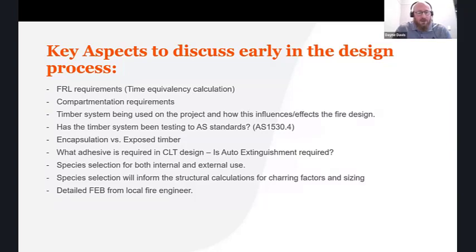We had to think, of course, about the timber systems being used. We had to think, the timber system's been tested to AS 1530.4, the glulam and the CLT. Did we have to encapsulate or could we leave it fully exposed? We're able to flesh out these things during the time equivalency calculations. Species selection, again, different species have different charring rates because it's based on density. So we had to really consider this in our charring factors when we were doing the different situations on the floor to floor ratios in the initial sizing of the elements.